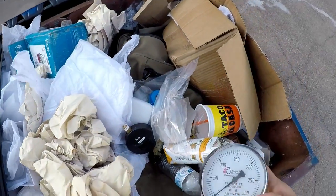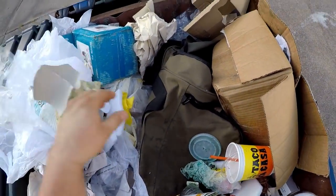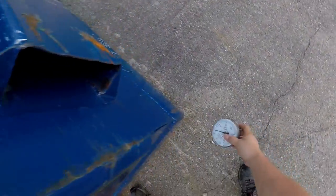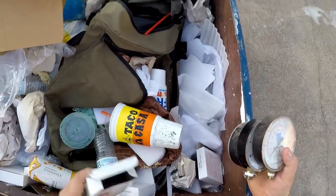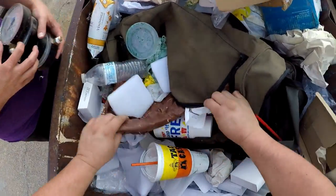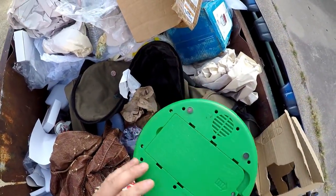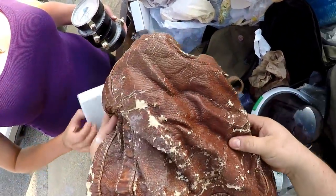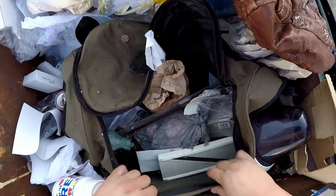The pressure gauges, those have got brass fittings on them. What else is in here? More gauges. If you see any of these, man, grab them. There's one right here. Here. What is that? Do you know what that is? No, I don't either. Are these the boxes to these? Yeah. Looks like dried vomit.